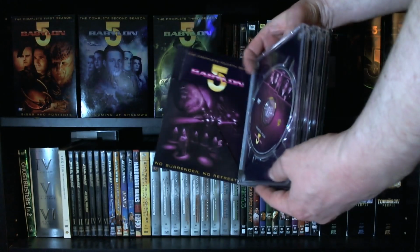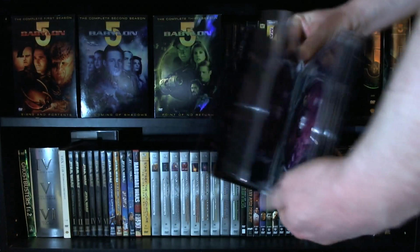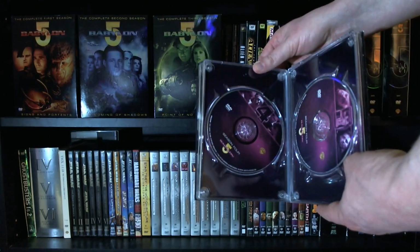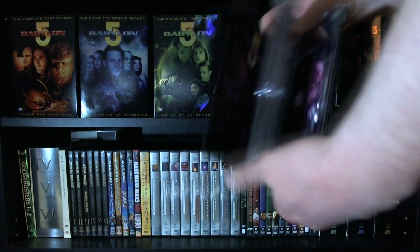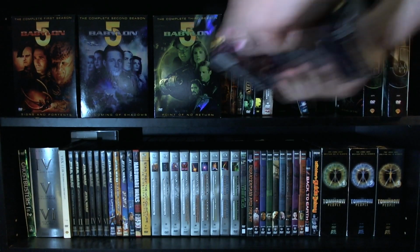So you open them up like that, and they have a tendency to fall apart, which is, you know, not good. They're kind of cool in principle. I mean, they certainly keep each of the discs safe and individually separated, but the glue that they use on the spine.